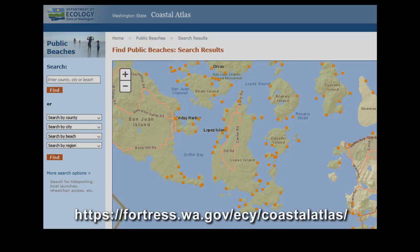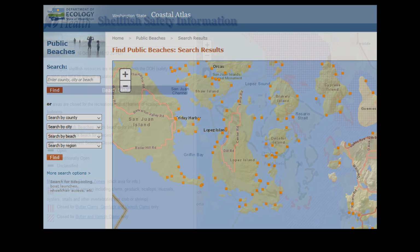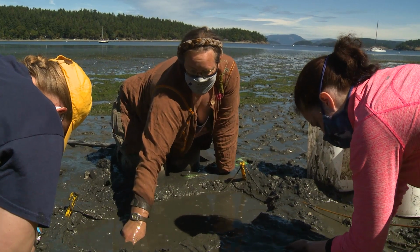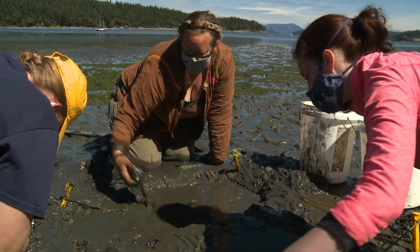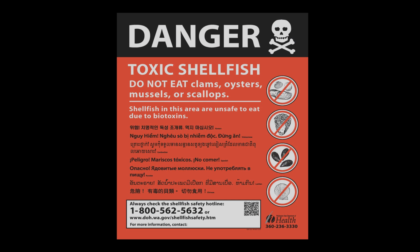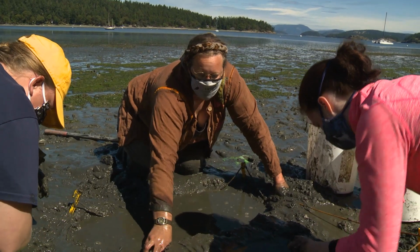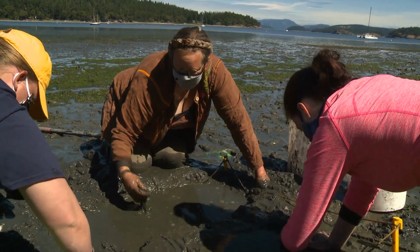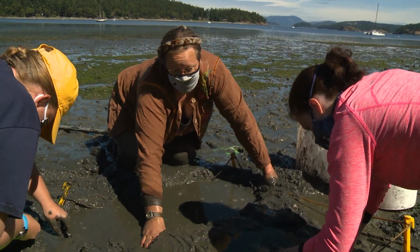The state has all of the beach mapped out on the Washington State Coastal Atlas, and also the Department of Health's website actually shows each individual beach's health status, either closed, open, closed for biotoxin, closed for pollution, or unmonitored. Just this tide cycle, the Department of Health closed a bunch of the beaches in the north side of the county to harvest for safety reasons because there was a biotoxin bloom. And even though the organisms that cause the blooms are natural, it certainly is exacerbated by changes in climate.